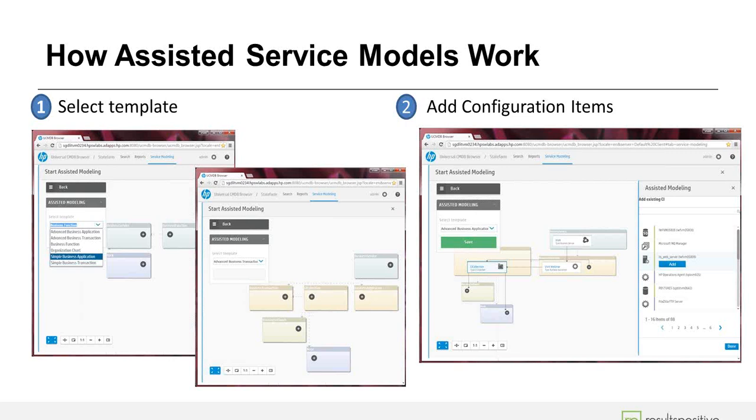So here are the steps you would typically take to create your service model. The first step is to select a CI which you want to model, or you can start from scratch with a template and then select your CI. Either way, you could get started. Once you have finalized your CIs and the template you're going to use, you add your CIs to your template and then save the template. That's pretty much the process. It sounds pretty straightforward and simplified versus what you traditionally might have been doing with your Modeling Studio.